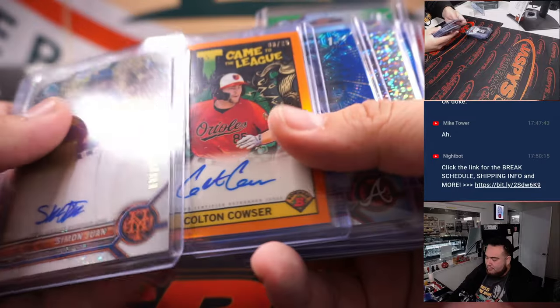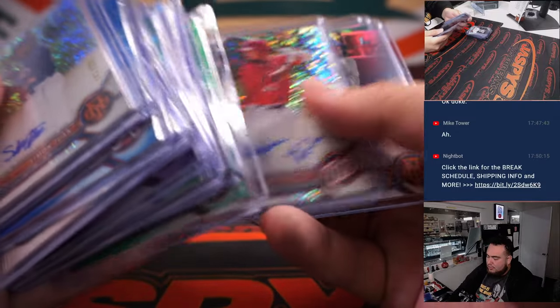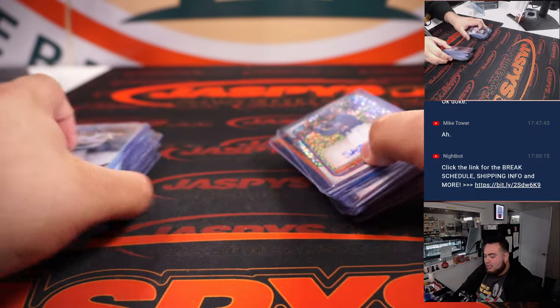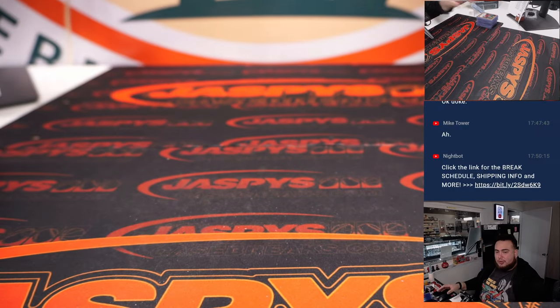See, I think about how I have 1, 2, 3, 4, 5, 6, 7, 8, 9, 10, 14, 15, 16, 17 colors, 15 base, I guess. I guess it's pretty half and half. So there you go, folks. JaspysCaseBreaks.com, number 3 is coming up next.